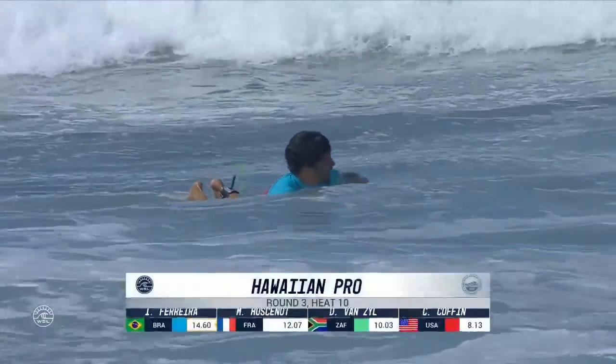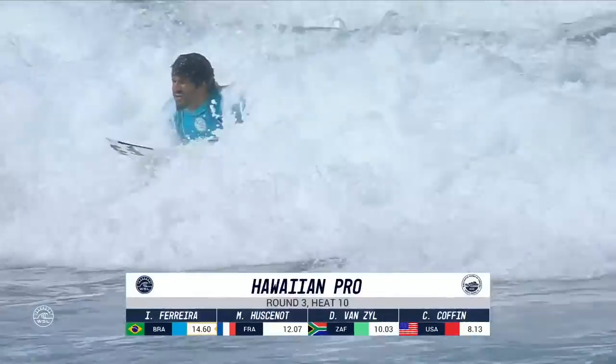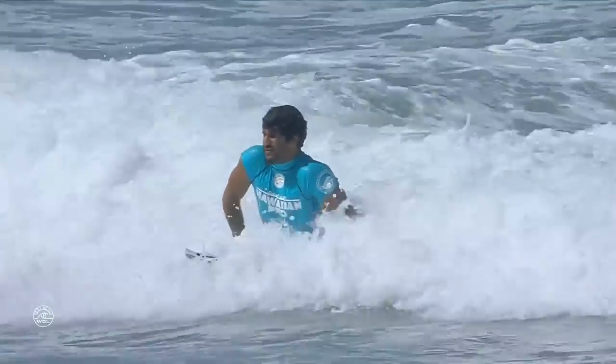Yeah, so I mean, he already adds 1,500 points probably. So it's not quite enough yet, but right now it sounds like he'll move up in there. He's looking in form. Italo Ferreira and Maxime Huscenot move on.